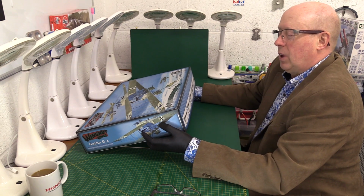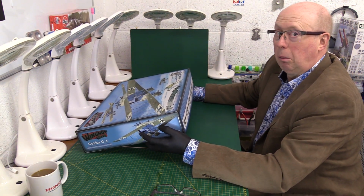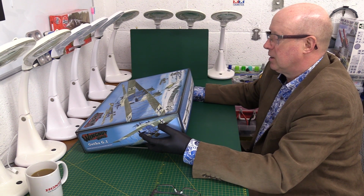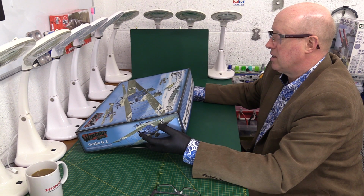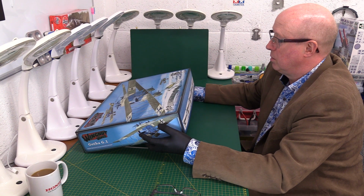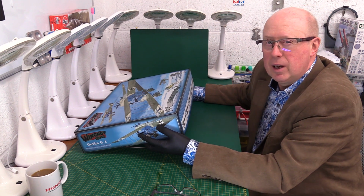Here we go. The highly distinctive twin-engined Gotha G.1 of 1915. So it was actually created before the war started. It's an important aircraft as it set Gotha Wagenfabrik on the path to building the more conventional bombers that they became famous for later.